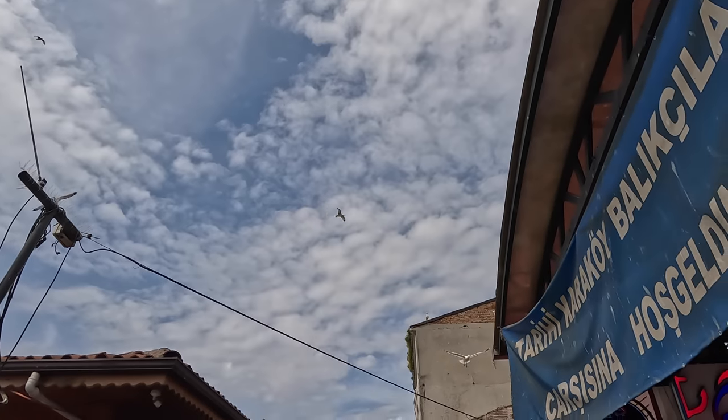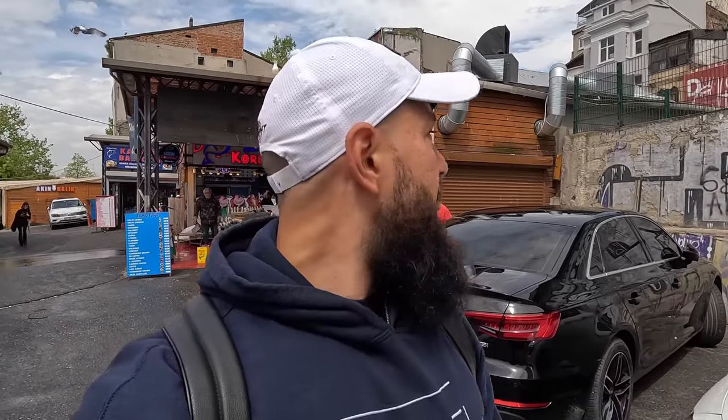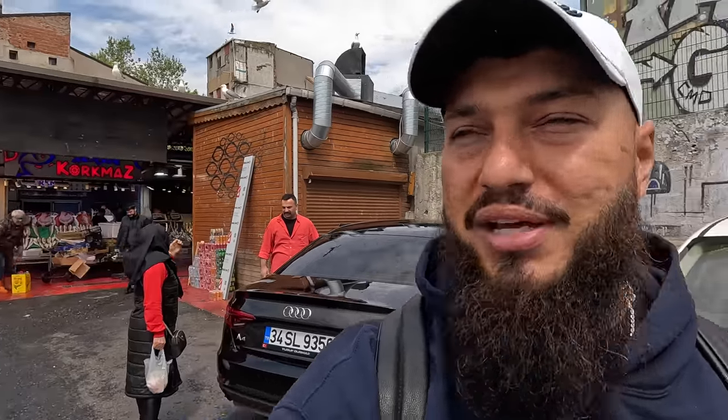Look at this. There are so many of them. In general, seagulls are an icon of Istanbul, but the locals might have a different idea about it. Based on my research, I feel like locals don't really like them because as much as they look beautiful and amazing and such big birds, they are very, very aggressive. They attack, they steal the food, they make dirt everywhere in the city. So even though they're such a big icon for Istanbul, they can be very aggressive and not pleasant birds.